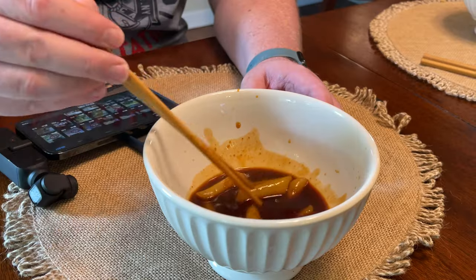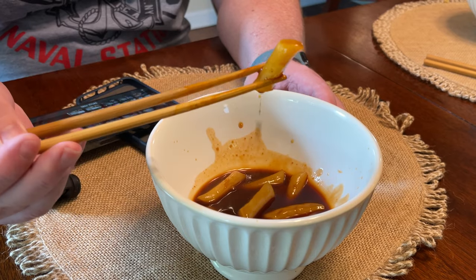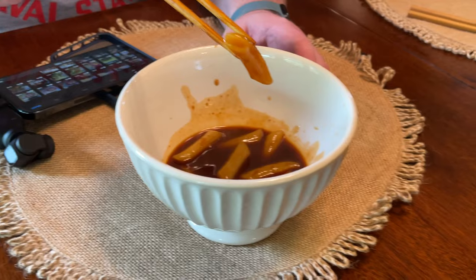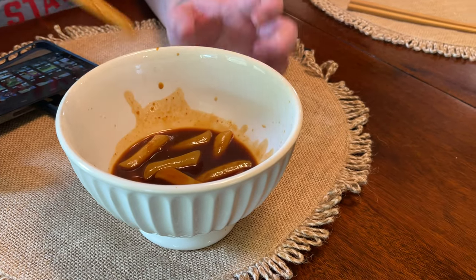It's a little soupier than I thought it was going to be. Usually, whenever I've had topokki at a Korean restaurant, it's saucy and clinging onto the rice noodle. This is more of a soup. So maybe, I mean, we followed the instructions, so I don't think we did something wrong. Maybe this is just how this one's supposed to be. If you've tried it, let us know how it came out for you. Yeah, if it's this soupy or not. These are thinner rice noodles than I'm used to, but let's see how they are.